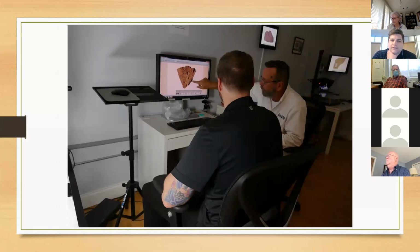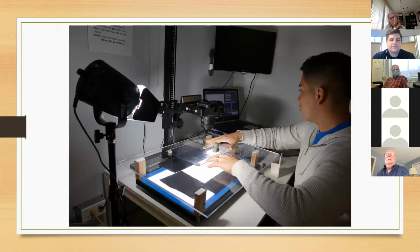Once a photo is taken, we're able to look at it on the desktop to make sure that the only thing visible is the artifact and not the eraser, or whatever's in the background, any dust, anything. So this is a photo of our seated station as well. And this allows us to take multiple pictures of the same artifact easily.